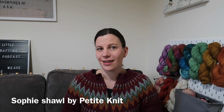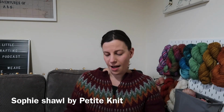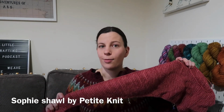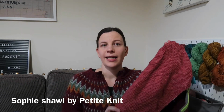That's the last finished object I have at the moment, so let's move on to works in progress. The first one I'm going to show you is my Sophie Shawl by Petite Knit. I'm afraid it is going to be a bit of a Petite Knit day today, but this is knit in my own hand-dyed yarn in DK weight. This is organic merino.